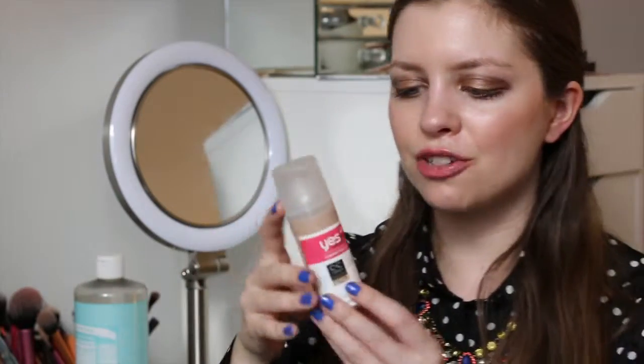Another kind of natural product that I tried was this Yes to Grapefruit Correct and Repair CC Cream. I actually used some Birchbox points to redeem for this item. Did I like it? No. It's really, really dark. It says light, and it is not light. It is dark. This is for, I don't know, not me, not pale people. I also do not like the consistency. It feels kind of moussey. It's very strange.